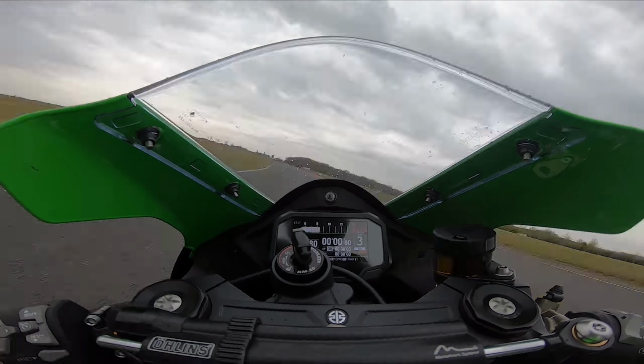Because this is an MSV event, we're not allowed to run helmet cameras, so we've tried to rig up a system whereby we can run a camera on the bike and you can listen to what I've got to say in my helmet. I don't know whether you can hear me, I might just be talking nonsense for the sake of it.